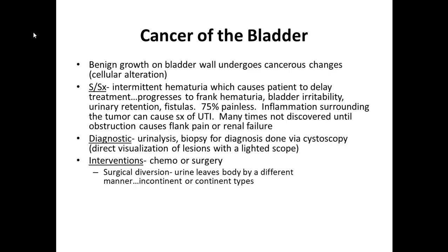If somebody has bladder cancer, the most common sites for it to mets to are the liver, the bones, and the lungs. I'm not exactly sure the rationale behind why it goes to those places. Yeah, those are the common sites for metastasis.